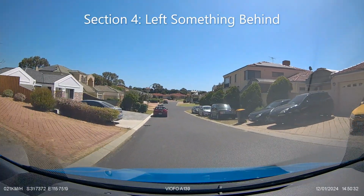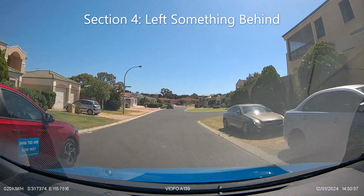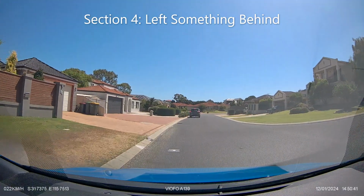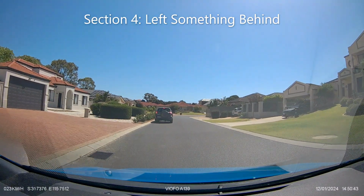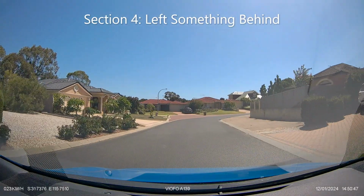Check our mirrors, indicate, check our blind spot. Now this car's forced us to get on the wrong side of the road just near an intersection. So I'm going to get back. I don't want to be on the wrong side of the road in the intersection. Okay, now I'm going to go past this car again. I could have turned around there, but I'm just going to illustrate to you another place where you can turn around. We go past, we check the driver, make sure they're not taking off.